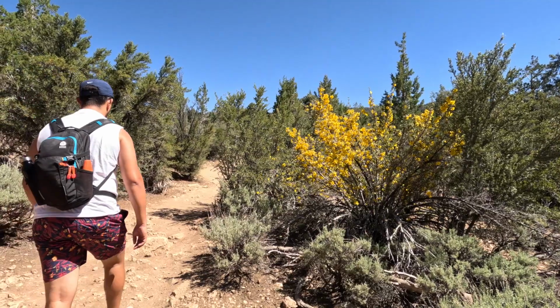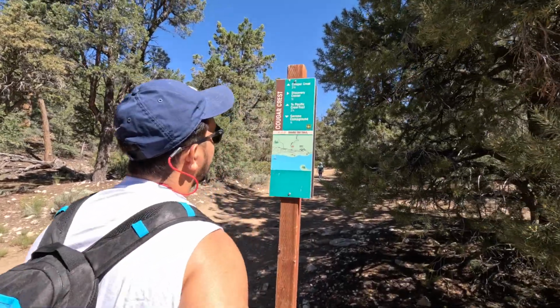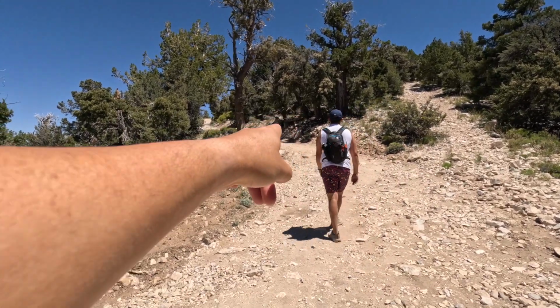Okay, let's do this hike. Should be fun. It's gonna be quite a lot of elevation gain. We'll show you on the way. I believe this is still considered the San Bernardino National Forest. Pretty dry over here. The trail is pretty easy. The first mile. Apparently the second mile gets a bit steep.